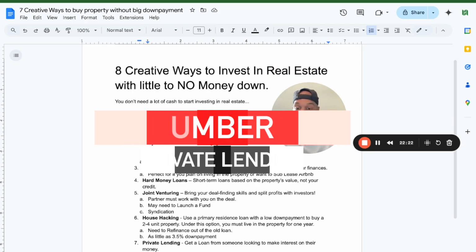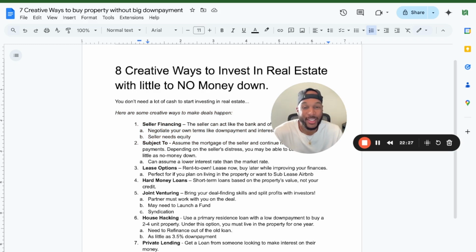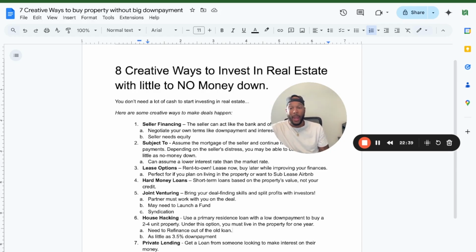Private lending, I'll be quick on this one. It's exactly what it sounds like. It's getting a loan from someone just as a loan, just from them, cutting out the bank. So very similar to seller financing, except instead of the seller giving you a loan, some random person, friend, family is going to give you a loan to buy the property. Now, again, you can pair this with others, and I'll talk about this in detail for number 9, but we pair private lending with hard money loan. Bank's gonna give us 90, I'm gonna go borrow the other 10 from someone else or somewhere else.